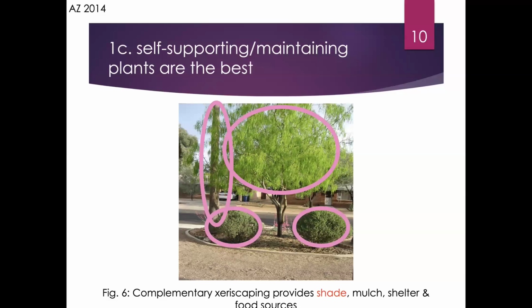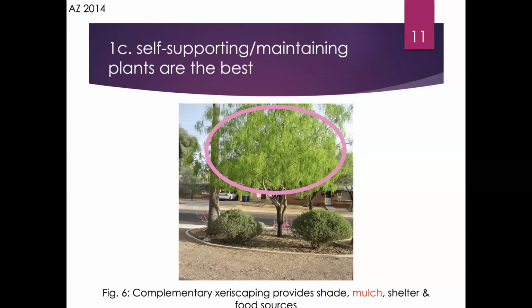So everything that's circled right now provides shade. This is what provides mulch. This provides shelter. So that's to the birds and to the various mammals and insects. And then all of these provide food sources. So in one somewhat self-encapsulated system, which is primarily native, there are only a few non-native pieces to this particular image.